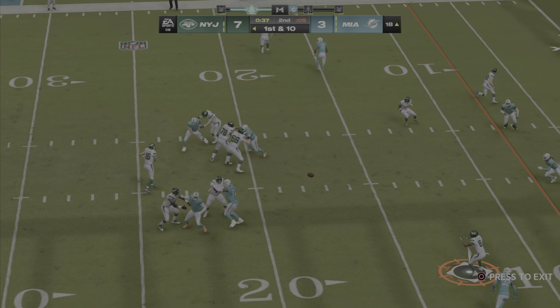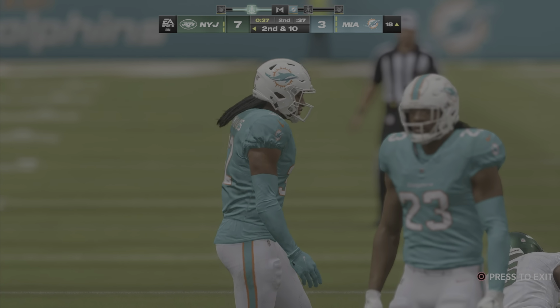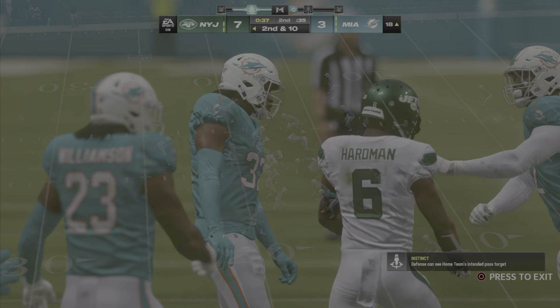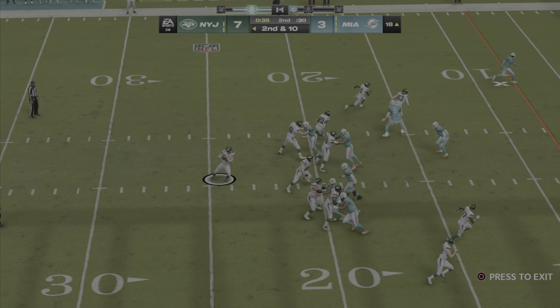Now on 1st down, he'll drop to throw it. Firing quickly, but it's incomplete. I see the surprise in your face there, partner. That is a rare incompletion from him. He's been on point this entire game. He has percentage completion-wise way up. Not that time.